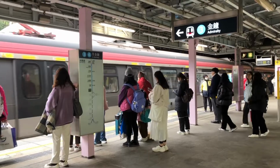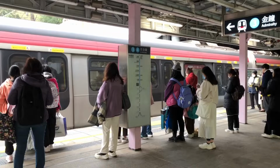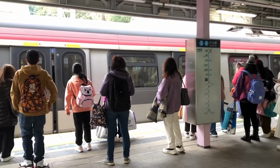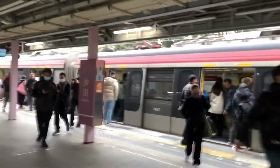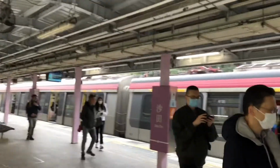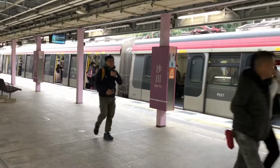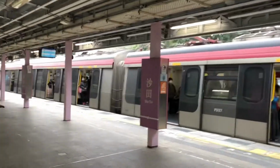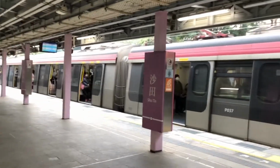Please use the lift if you have luggage. Do not use the escalator. 下一站沙田，下一站沙田。Next station, Sha Tin.